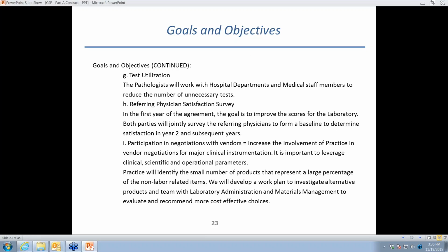Getting patient satisfaction and physician satisfaction surveys improved. Is there a Press Ganey survey for the people in the hospital, the patients? But what about satisfaction of the referring physicians or the nursing staff, et cetera? Getting good scale reports of satisfaction surveys are kind of important. And again, one of the things that's also important is to participate in the negotiation with vendors. Increase the involvement of the practice in negotiations early on in the process. Again, that was a mention that was made by the CFO in the presentation I made a few minutes ago. So the key thing is to get involved and to make sure that their goals and objectives are stated.